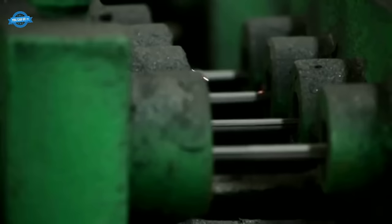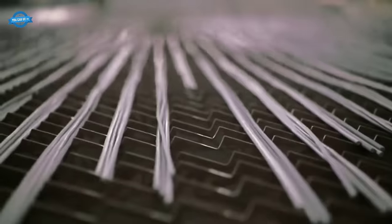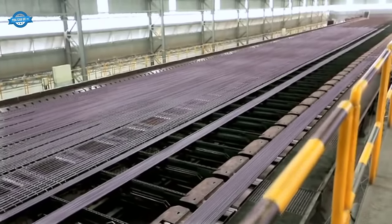The cooled steel bars are then transferred to a cooling bed, where they further solidify. AKS has the longest cooling bed in Bangladesh, measuring 120 meters. Once cooled, automated machines are used to bind the finished steel bars together for easy handling and transportation.